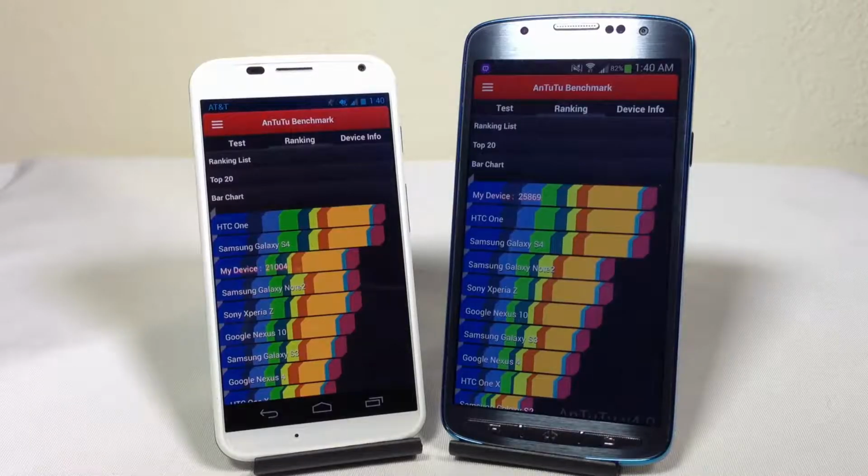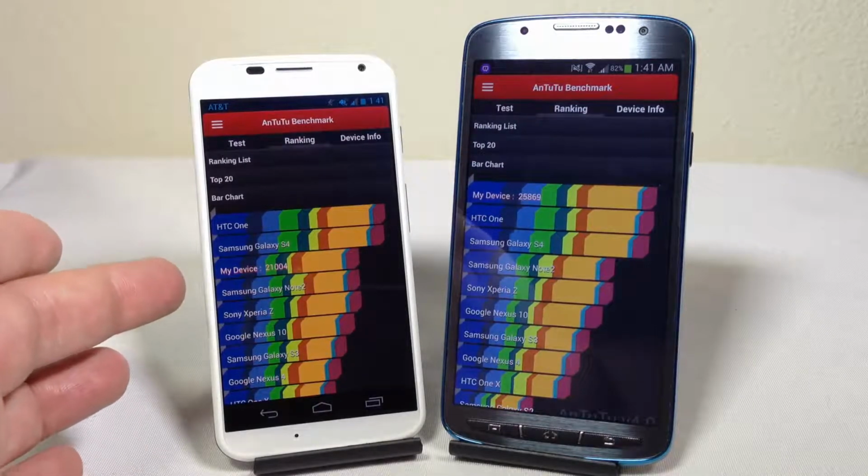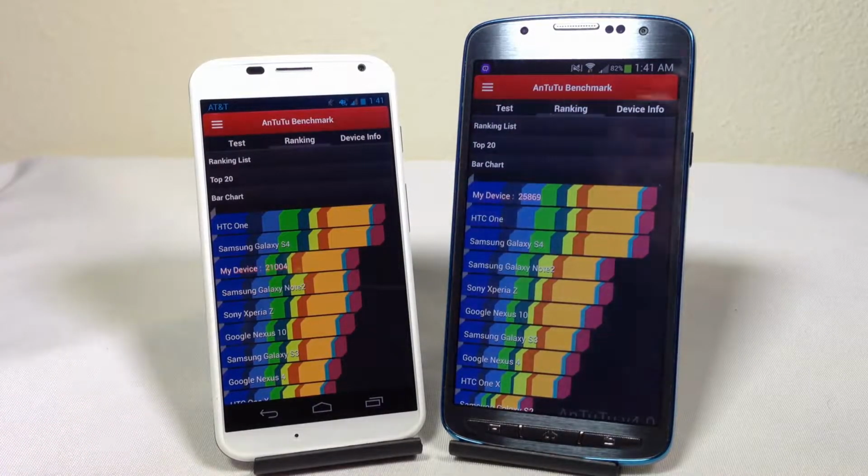Okay, so what we're looking at here is the Antutu benchmark app. This is the new version 4 that's come out, and the score on the Moto X, I should call it, is 21,004 versus 25,869 on the Samsung Galaxy S4 Active. Very interesting.